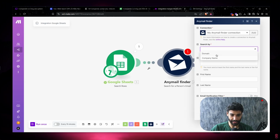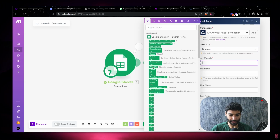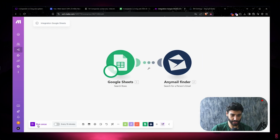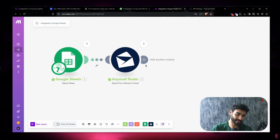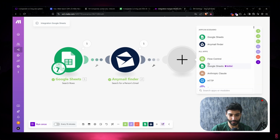And go to search by domain. Domain is going to be the domain. And the full name is going to be the full name of the founder. And click on save. And then let's just run once. Okay, so the email hasn't been found. That's interesting. Yeah, let me try my own one.